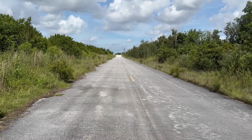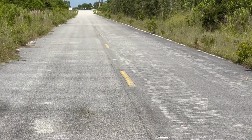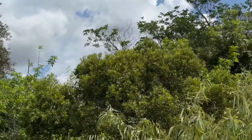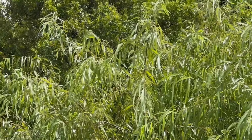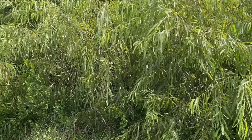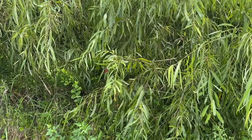All right, the Viceroy is coming back. You can see him on the road. Come on. Oh, what is that? Okay, the Viceroy's back. I just saw a pipevine swallowtail, which is really weird. Okay, guys. Let's see if I can get you some footage. It's a female Viceroy, I believe.